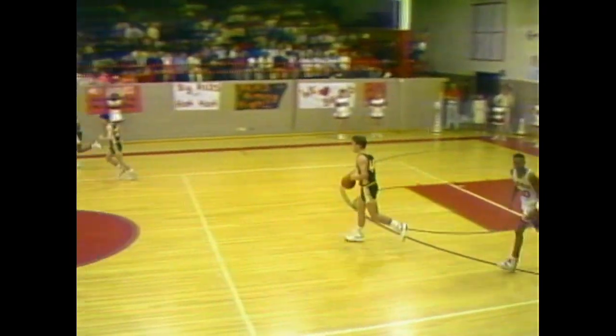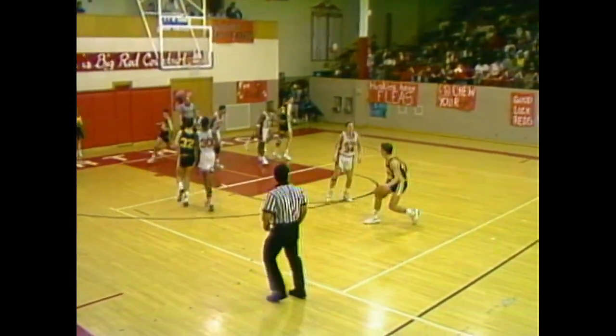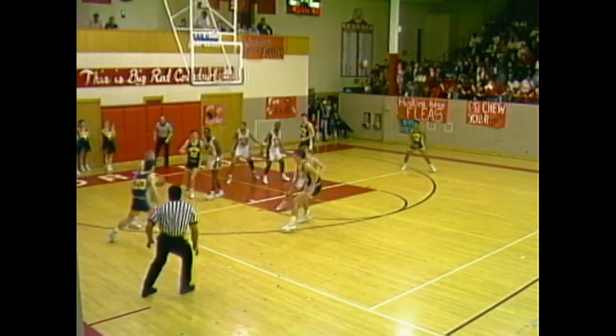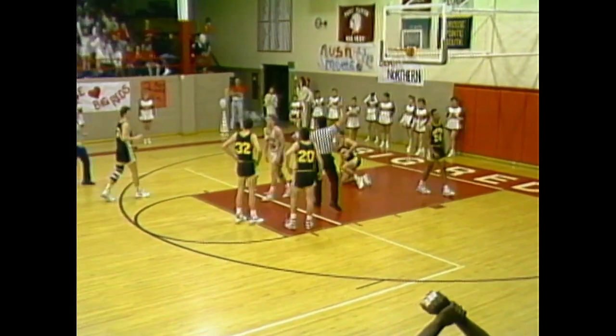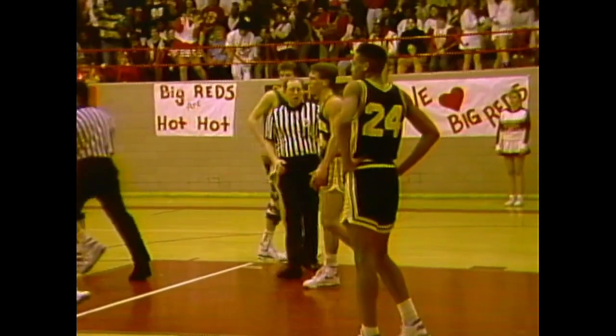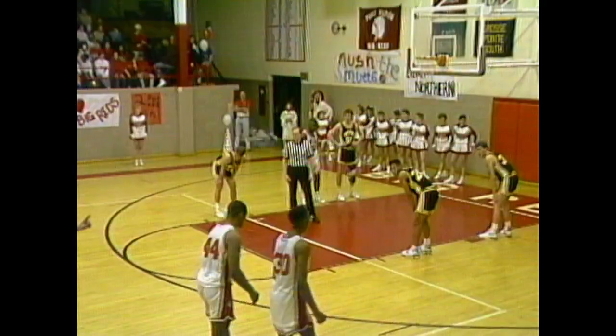Ryan maybe trying to do a little bit too much. Got called on a travel violation. Still by Mullins. Zuloff pushed from behind by Hinton. Turnover right there, Randy. Northern can't afford to do that. Come back and let the player break away like that and commit the foul.